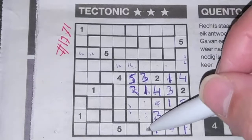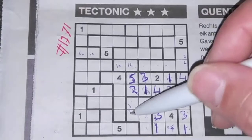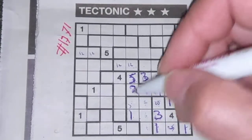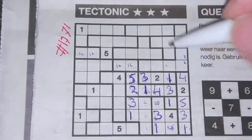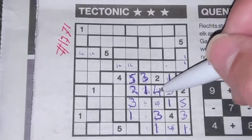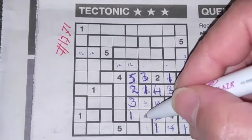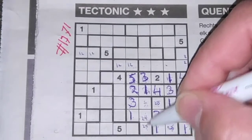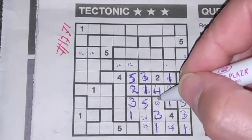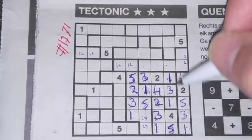These 2 boxes cannot be a 1. Those 2 boxes cannot be a 1. So 1 box left for the 1 should be here. And I've eliminated the 3, so the 3 goes there. This box cannot be a 4. That box cannot be a 2. So the 2 and the 4 go here. 1 box left for the 5. Now we have a 5 here, so this box is not going to be a 5. This should be a 2, and this should be a 5.